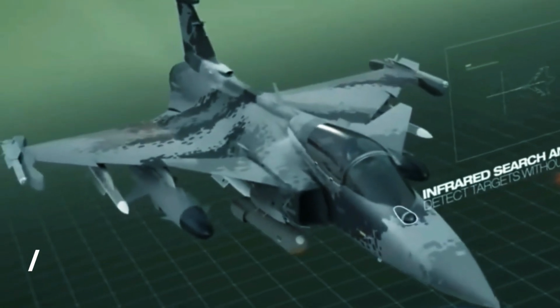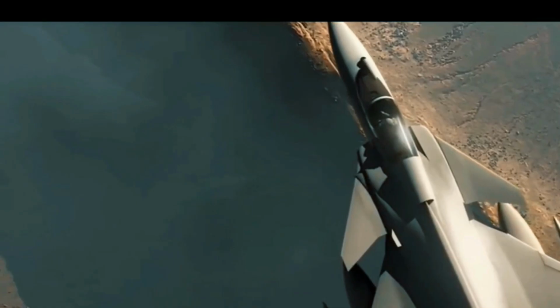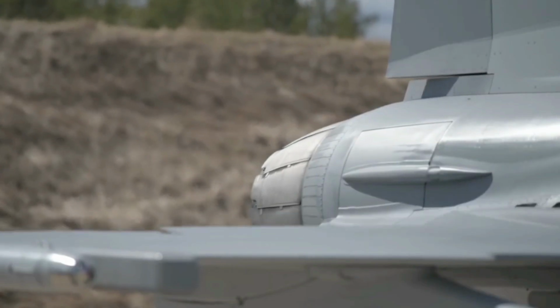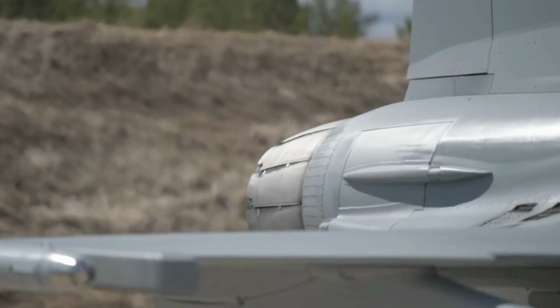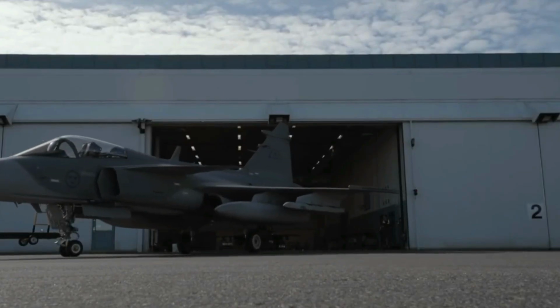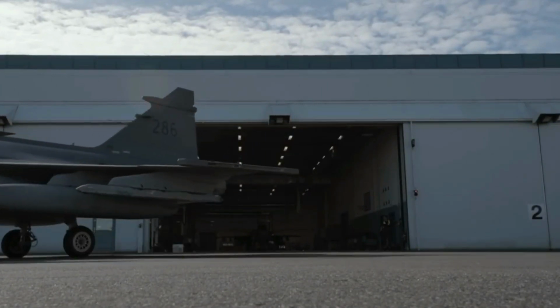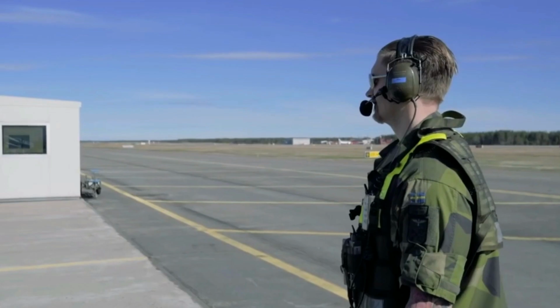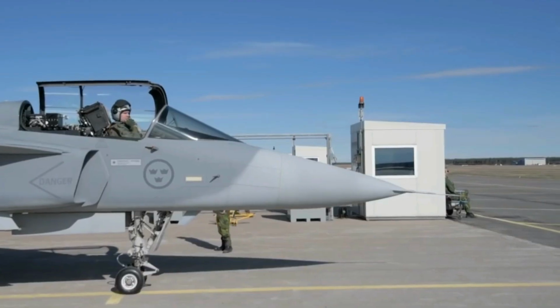Today we will discuss the Saab Gripen. The Saab Gripen is widely regarded as one of the best fighter jets in the world, and its impressive capabilities and versatility make it a standout in the aviation industry. The Gripen is a light single-engine supersonic multirole fighter aircraft designed by Saab AB, Sweden's leading aerospace and defense company.